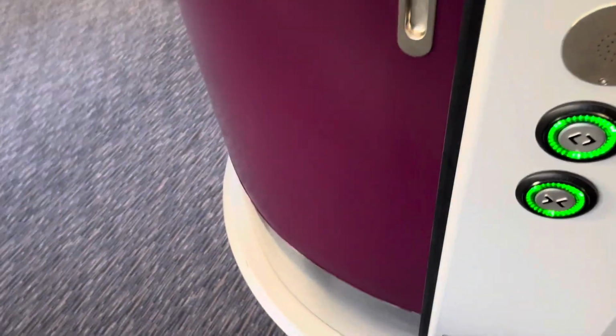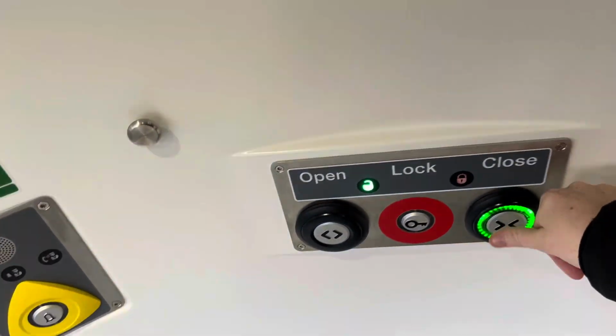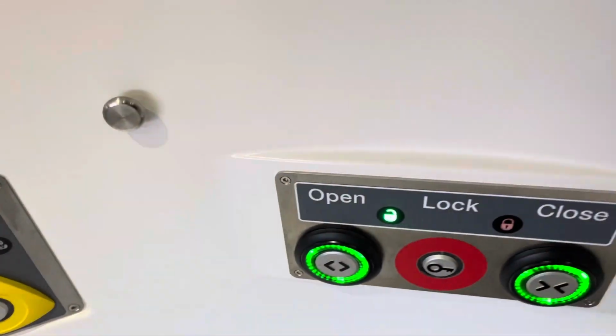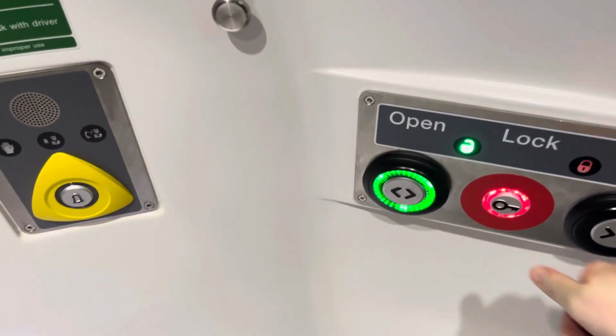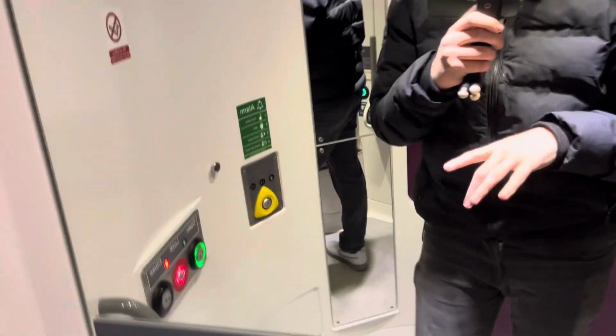Oh, let's have a look at the toilet. These new toilets. Someone could have flushed it. Right, don't get confused. That's the alarm button. That's the lock button. Because I've heard that some people have been pressing the wrong buttons recently. So that's the lock. Now it's locked. Got a toilet down there. I'm not going to show you because someone's made a dirty mess. We've got water, dryer, soap, mirror. And there's a baby changing unit in there too, as well as a fold down armrest. So yeah, here's the toilet for you guys.